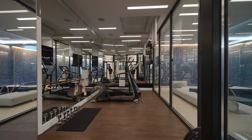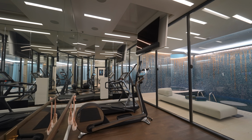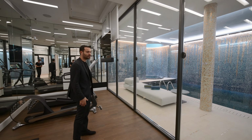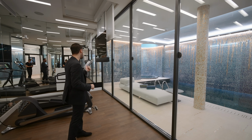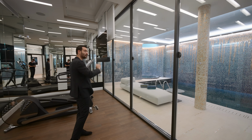And this is where we have the gym. You have your contemporary techno gym equipment here. TV comes down from the ceiling, and they close this entire area with these glass walls. That way you can see your pool area as you're working out. You can listen different kind of music here, listen different kind of music there.